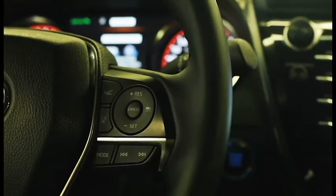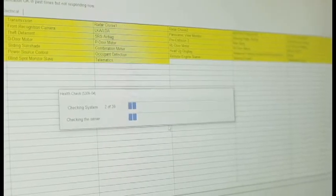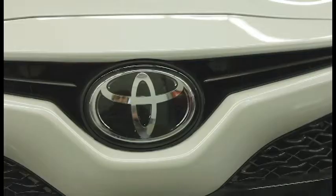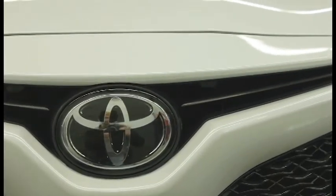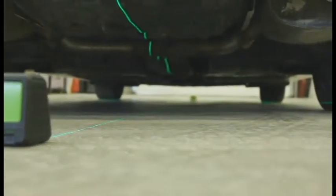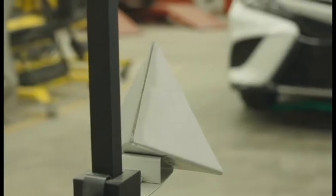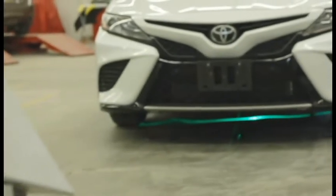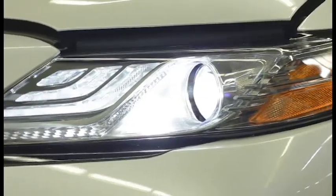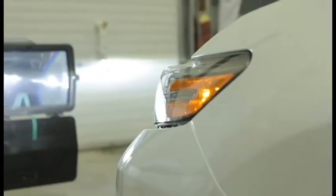So that's done. And this vehicle has radar cruise control. So after the repair is done, we have to log in with this computer and do a radar cruise control calibration that's behind that Toyota emblem there. And what that does is it sends out another sonar. It's a sonar sensor, and it bounces off the vehicle in front of you. So if you're coming up too close to that vehicle, it's going to slow down this vehicle so that they don't get in an accident. And it will help maintain your speed behind that vehicle.